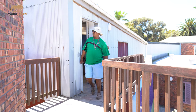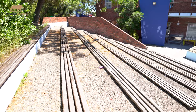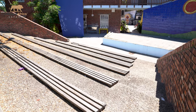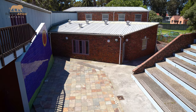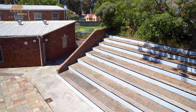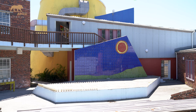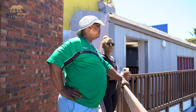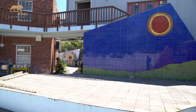As you can see here, we are at the back of the center. This is where the magic is happening. We've got the amphitheater, where most of the youth spend good quality time. And on the weekends or school holidays, most of the youth flock in here to learn different styles of dance and performing arts. Our amphitheater seats about 220. Two weeks back, there was a performance here and everything was booming. When we talk about Rocktober, it happened inside here and also outside.